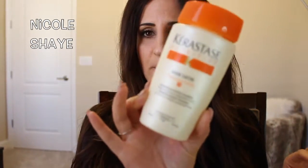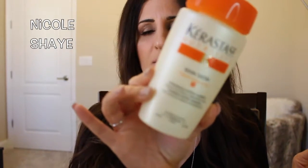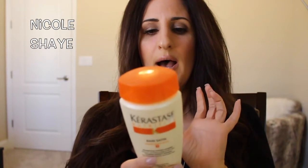The shampoo I'm using is the Kerastase Nutritive Bain Satin #1 shampoo. They do have a #1 and a #2. This is #1, which is for normal to slightly sensitized hair, which means if you have more damaged and dry hair, you'd want to go with #2. But my hair is really not that damaged. It can get a little bit dry, but for the most part, it is pretty normal. So I use this. I will never be without this.